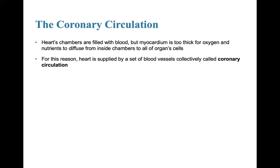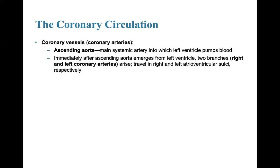For this reason, the heart is supplied by a set of blood vessels collectively referred to as coronary circulation. The coronary arteries essentially come off of the ascending aorta. This is the main systemic artery into which the left ventricle pumps blood.